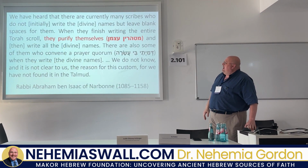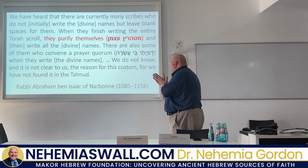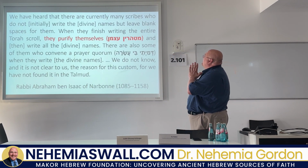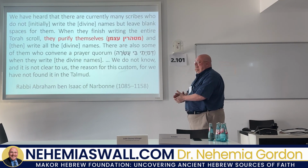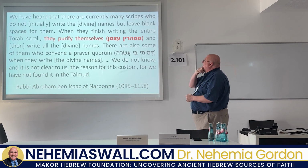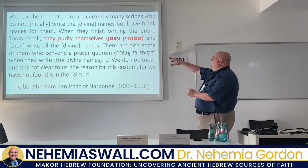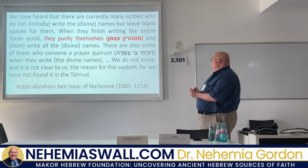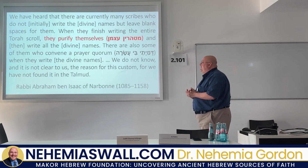spaces. Here, Rabbi Avram ben Isaac of Narbonne: we have heard that there are currently many scribes who do not initially write the divine names, but leave blank spaces for them. Okay, so that's what we found in practice, and here he's talking about it. When they finish writing the entire Torah scroll, they purify themselves and then write all the divine names. There are also some of them who convene a prayer quorum, and he doesn't say prayer, I added that, when they write the divine names. We do not know, and it is not clear to us, nor to me, the reason for this custom, for we have not found it in the Talmud.